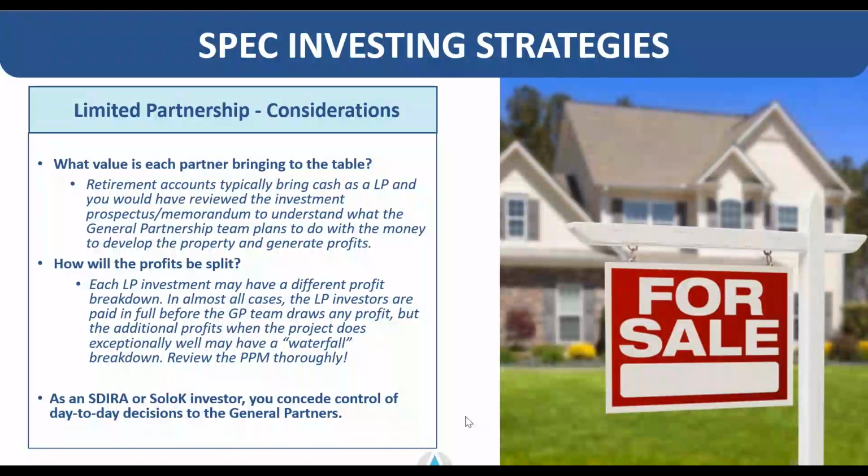But the additional profits, when the project goes exceptionally well, may have a unique breakdown, like a waterfall chart. So it's important to read through that breakdown and the private placement paperwork thoroughly. One project may, on the back end, if the project goes very well, have the general partnership team taking a larger chunk of that profit than the limited partnership team. That may be because they're A+ general partners or who knows what, but it's very important to understand that so that you know all aspects of how that deal is supposed to play out.